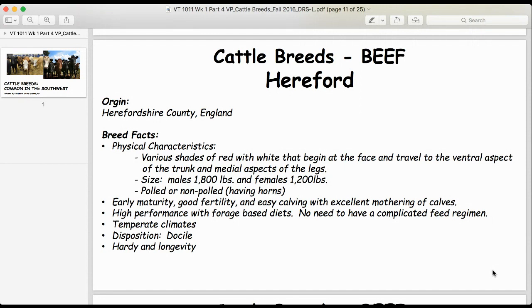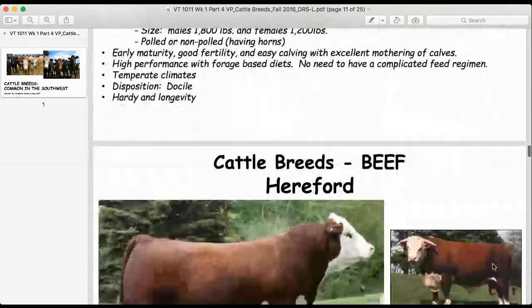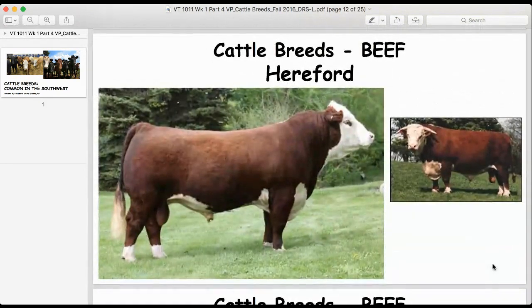They like more temperate climates, so again, you might see a breeding plan deep in the Southwest that would incorporate a Brahman and Hereford to get some of that heat tolerance. And a very docile disposition, hardy, and very good longevity. So this is a picture of what we're talking about, the white face, and then the ventral portion and the medial aspect between those legs.